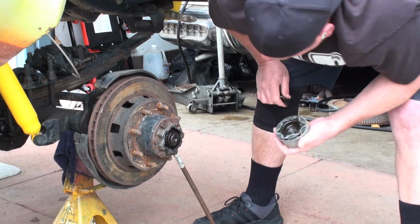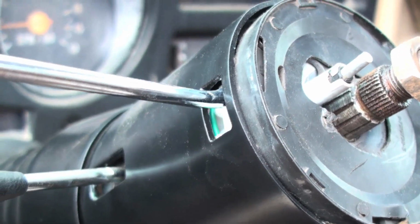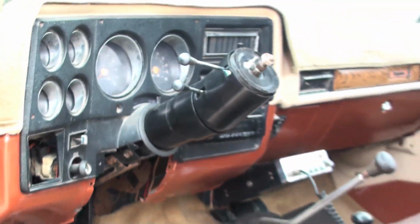I didn't film it, but yesterday I installed my rebuilt steering column. The thing looks nice. The guy up in Sacramento, can't remember his name, did a really nice job on it. Check it out. It's got the tilt. Listen to this. There's no slop. That's nice and tight. He painted it up, made it look good, and put all new wiring in it for me. That thing is going to be badass. I can't wait to use that.